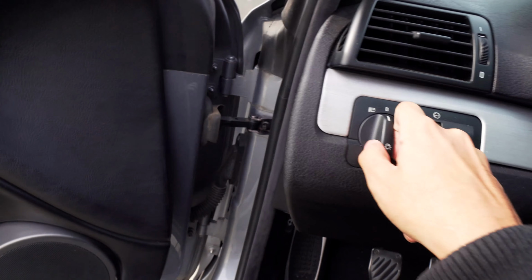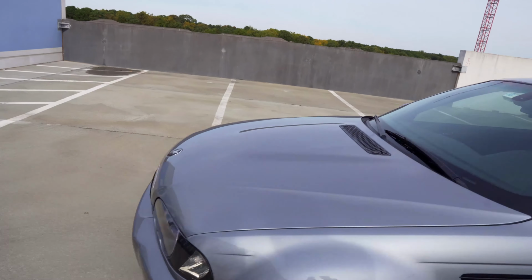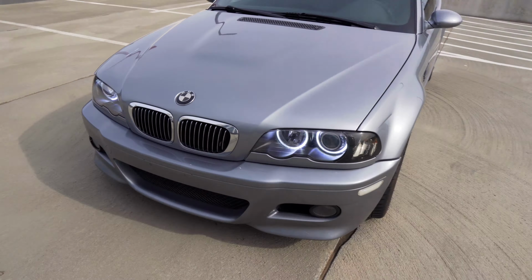Another thing. Oh, look, it says BMW on that. Let me, actually, the angel eyes are probably on now. The oil change was done 6,000 miles ago, so it's kind of out of my comfort zone. Otherwise, I'd show you guys some nice pulls. But all right, so you see those?